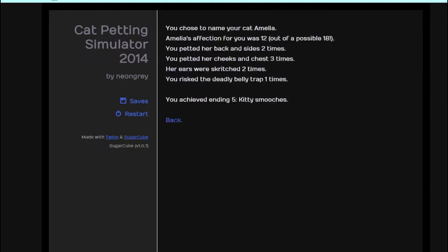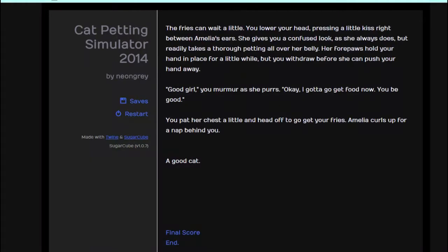And what's my score? You chose the name Amelia. Amelia's affection for you was 12 out of a possible 18. Ah, shit. Guess I should have done more. You petted her back 2 times, her chest and cheeks 3 times, scratched her ears, I don't know, 2 times, and then went in for the belly trap once. And then I ended up with the ending kitty smooches. Oh, cool.